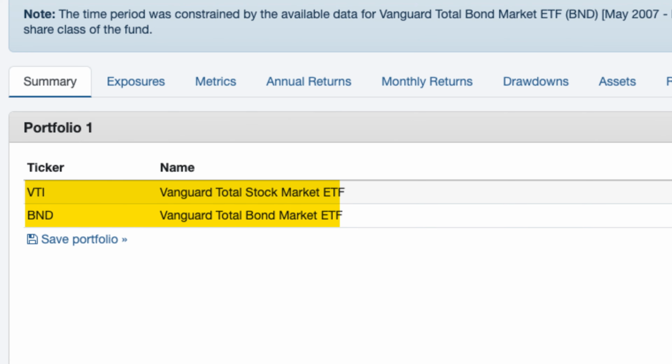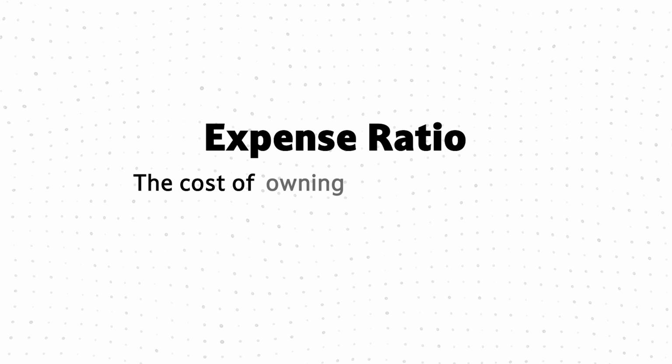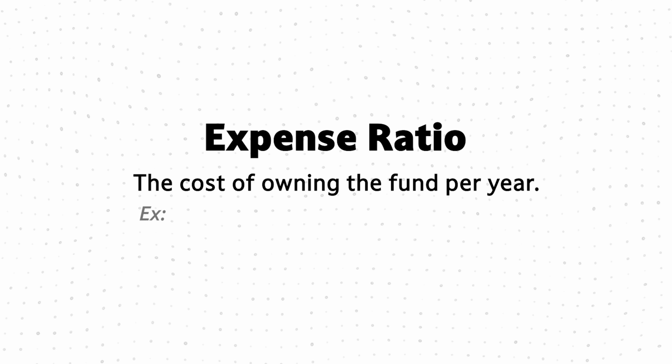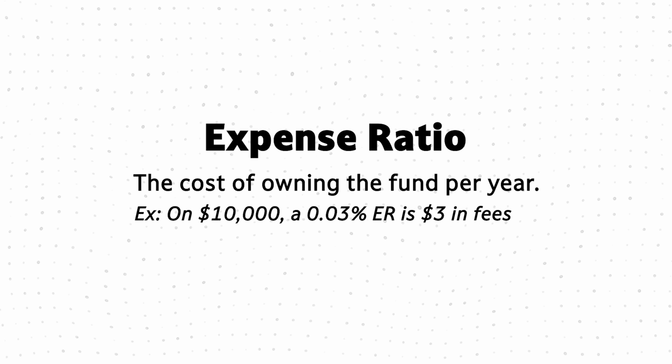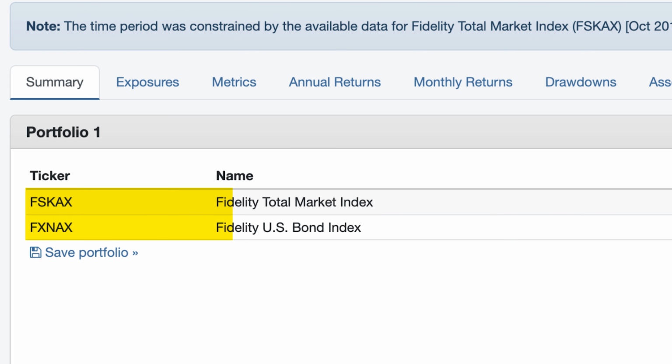On the other end, if you wanted to do this with ETFs, you would have 90% in VTI and then 10% in BND, which, as I mentioned, index funds are extremely cheap, and for both of these options, they come at a 0.03% expense ratio. For those that don't know, the expense ratio is the cost it takes to own the fund per year, which means if you were investing $10,000, you would only be paying $3, the price of a hamburger, a year in fees. Just go on a lunch diet for a day. But this computed similar results with a 12% annual growth rate, and on Fidelity, this portfolio would be 90% in FXAIX and 10% in FXNAX.